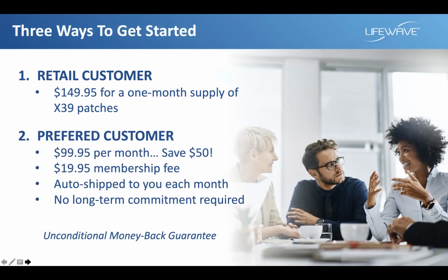Number 2, become a preferred customer, and for only $99 per month, you can save $50, or you save 33%. You can purchase at wholesale. There's a $19.95 membership fee, and then the products are auto shipped to you each month. There's no long-term commitment required, and it all comes with an unconditional 30-day money-back guarantee.